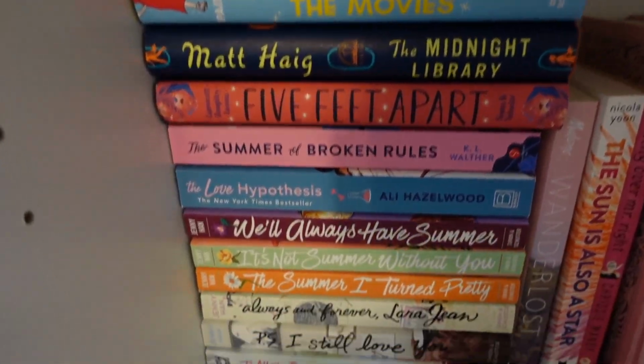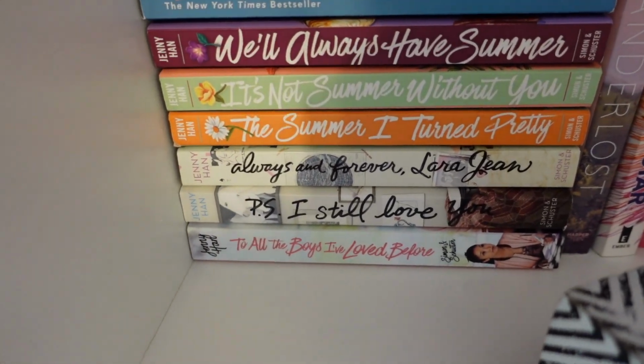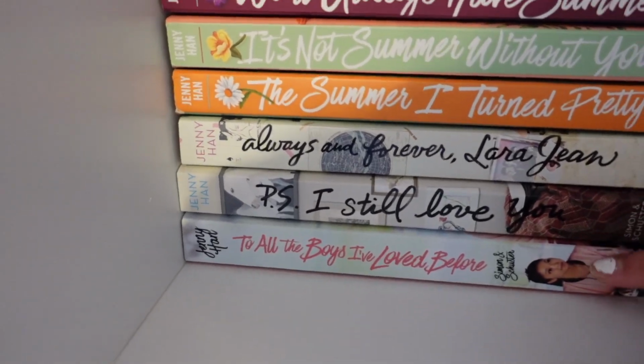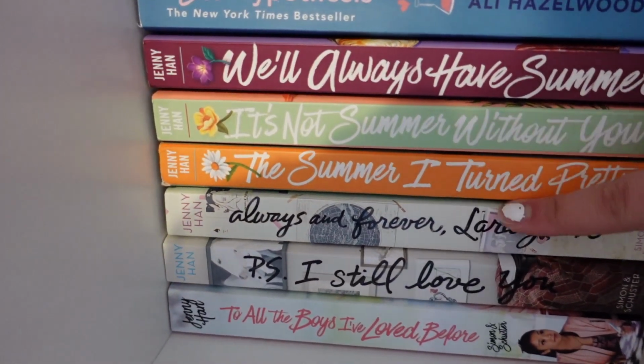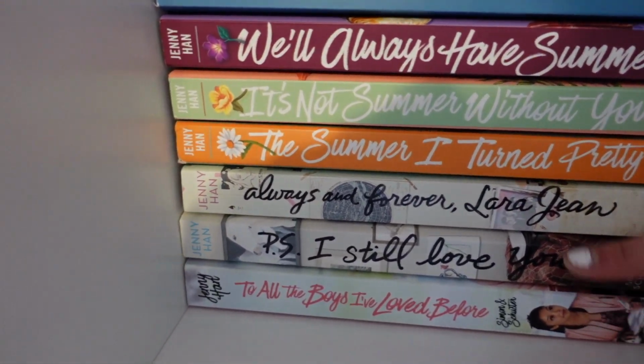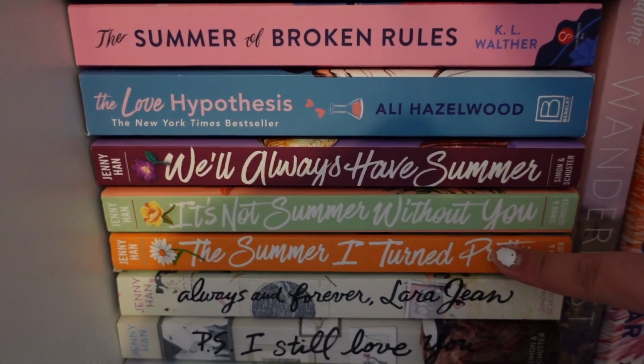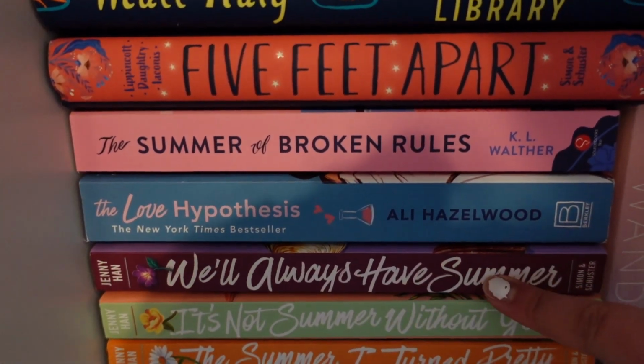So starting in this corner, we will start from the bottom. I have 6 Jenny Han books. I have the To All the Boys I've Loved Before series, so it's To All the Boys I've Loved Before, P.S. I Still Love You, and Always and Forever, Lara Jean. Some of my favorite books. Then I have her Summer I Turned Pretty series. So I have The Summer I Turned Pretty, It's Not Summer Without You, and We'll Always Have Summer.